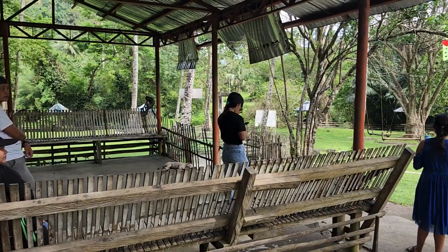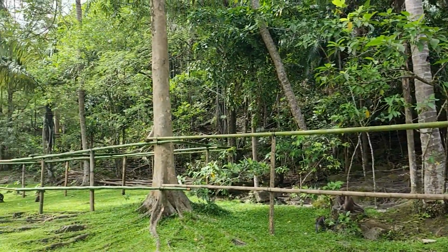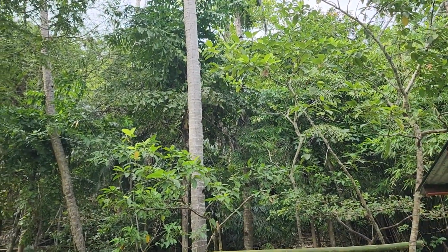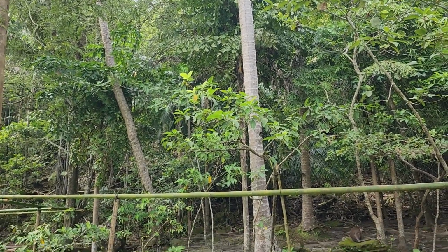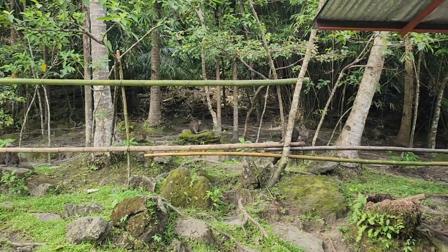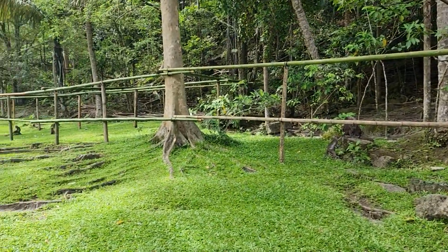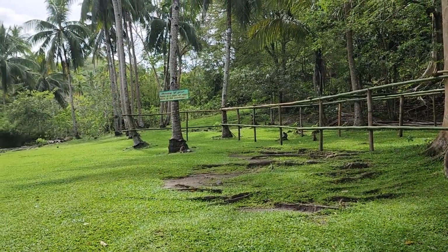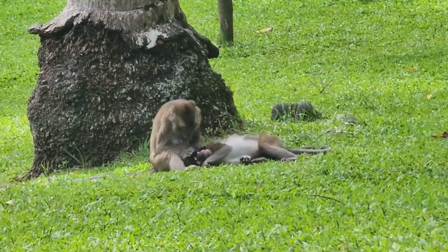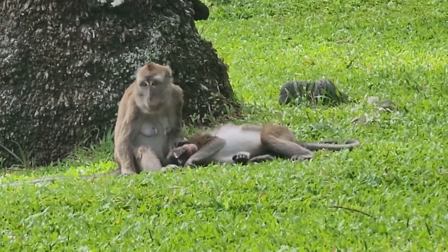This is for the humans to rest, but the monkeys have the perfect spot. At nighttime, they all go into the hillside, into the tall trees, and rest in the trees. Nice spot for them. They really groom in pairs. There's pairs all over the place. Grooming. It's like they're just hanging out, relaxing.